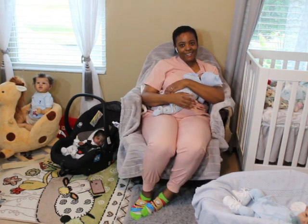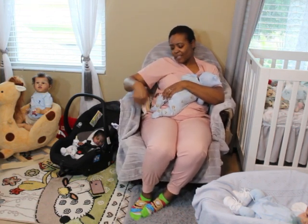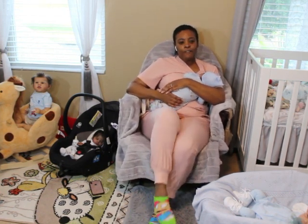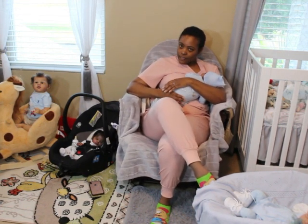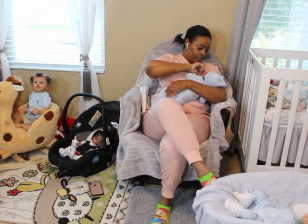I will say there's something comforting about this size baby, this sculpt. He's the perfect size, perfect weight, and perfect softness. It's just, yeah. So I'm really, really attached to this one.